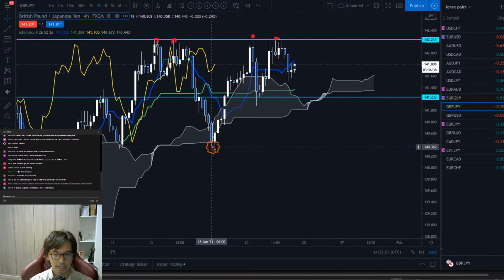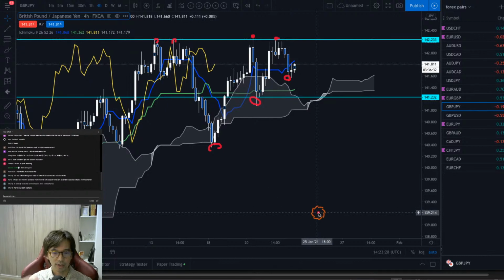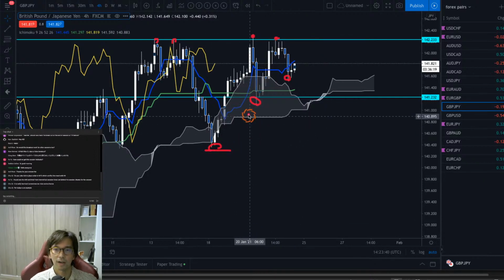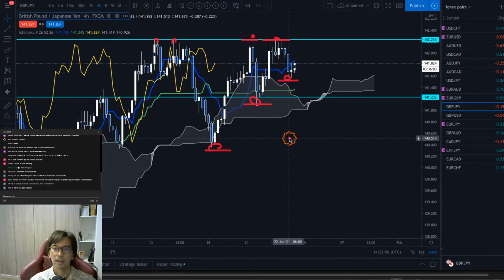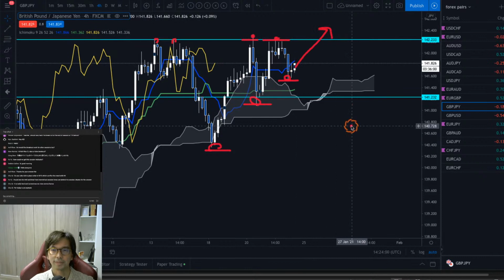But at least I can see the P wave structure. The lows get higher while the high remains at the same level. So I can see that there are more buyers than sellers in the market. I don't think the sellers are stronger now. I can see that the buyers are stronger because the support levels are moving up this way, while the highs are at the same level. So this is the typical P wave structure. And because technically the Tenkan-sen and Kijun-sen are pointing upwards in this case, it can still go upwards and break upwards this way. So that's the Ichimoku analysis.